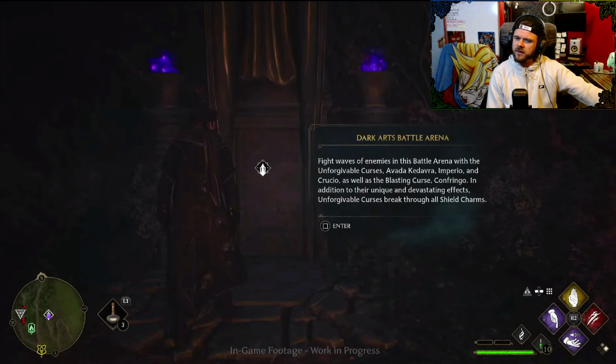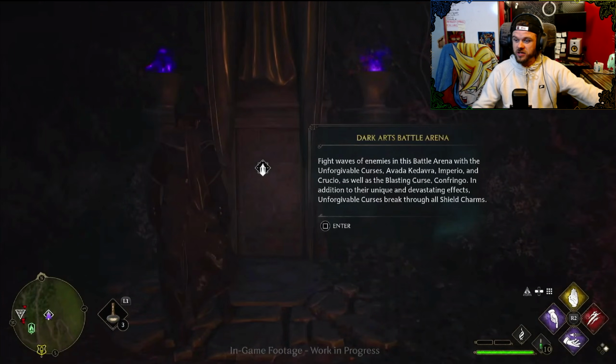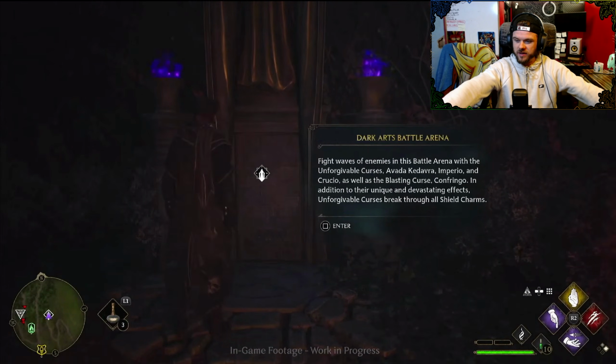Avada Kedavra, Imperio, and Crucio, as well as the blasting curse, Confringo. In addition to their unique and devastating effects, unforgivable curses break through all shields and charms. All his spells are changing, on the left-hand side and the right-hand side.